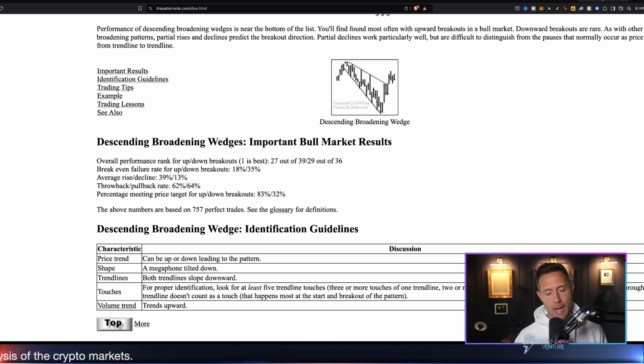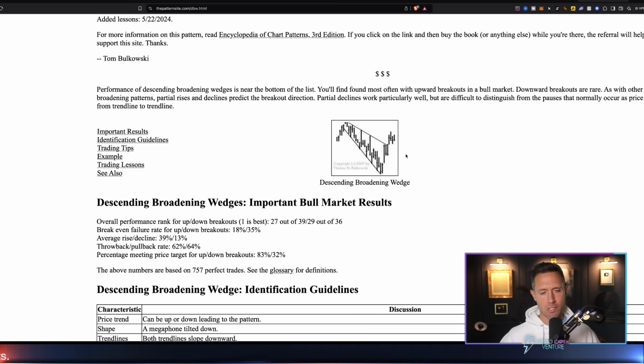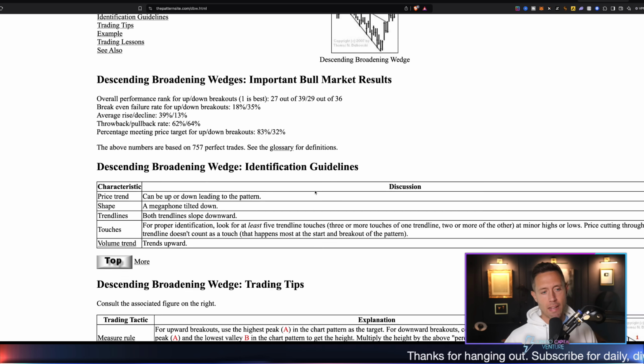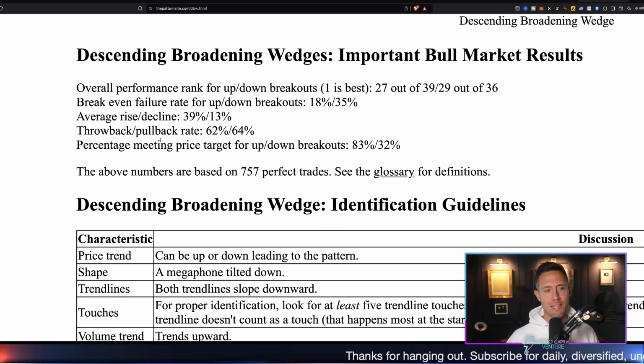And along the way, what could happen? I wanted to bring up Bulkowski real quick on the pattern site. He covers all these patterns. I've learned so much from him over the years. Descending broadening wedge, which is essentially what we're in, right? This descending broadening wedge. He talks about breakouts a lot. I always like going back to his data.